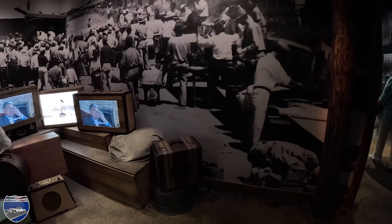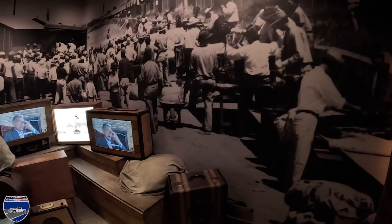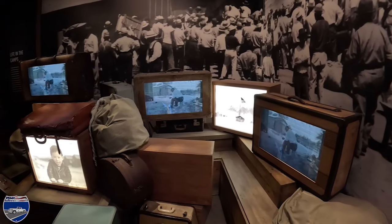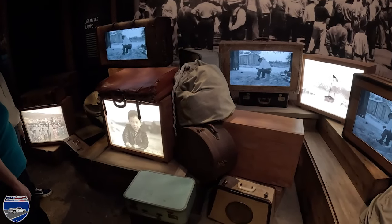This exhibit here is talking about the Japanese internment camps that we had in the United States during the war.